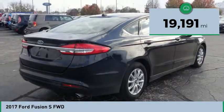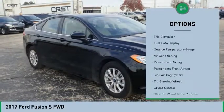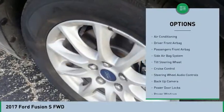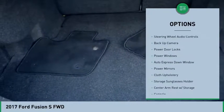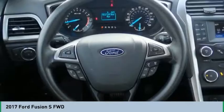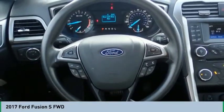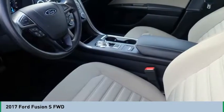Here are some of this vehicle's great options: backup camera, steering wheel audio controls, air conditioning, auto express down window, hands-free link system, cruise control, CD player, passenger airbag, trip computer, compass. Searching for a dependable vehicle that looks great too? You found it, so stop in today.